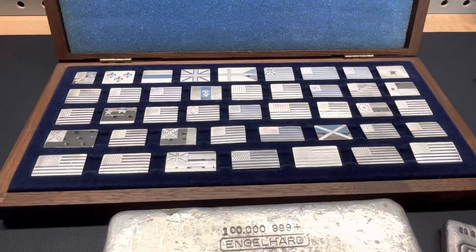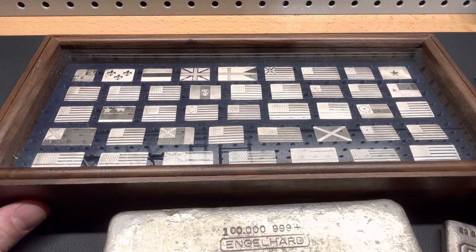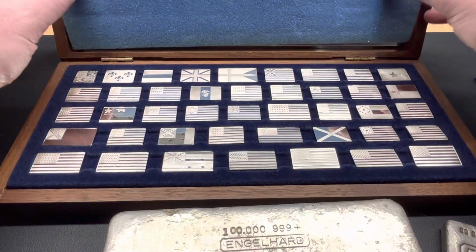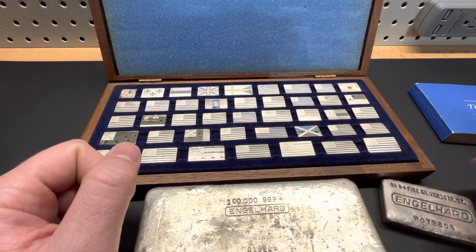So a very, very cool piece. And it comes in this wonderful case. There's this that covers them up, but you can also set it out on your desk like that. There's over 6 ounces in there of actual silver weight. So it's a pretty nice set. And like I said, they're in wonderful, wonderful condition. So very, very happy to score that.